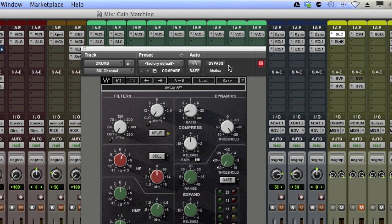Right? You can hear the difference. More energy, more attack and crack on the snare, more clarity in the cymbals. It sounds better. I mean, that's what I was trying to do, is make it sound better.